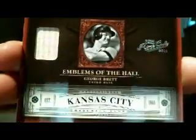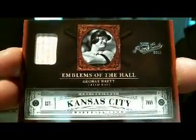George Brett for the Kansas City Royals. Kind of making up for that Royals mistake I did earlier, but two Kansas City Royals hits. Emblems of the Hall, bat piece.